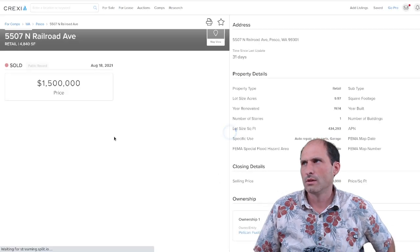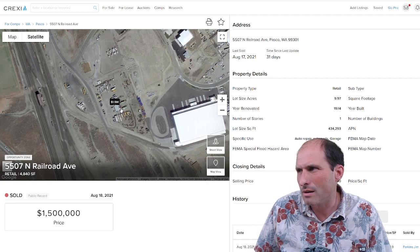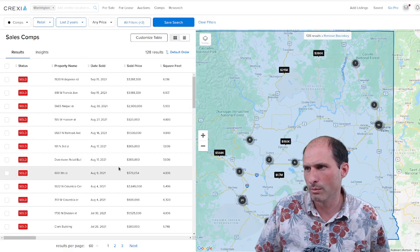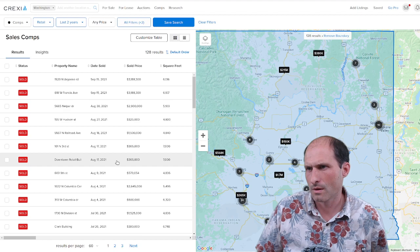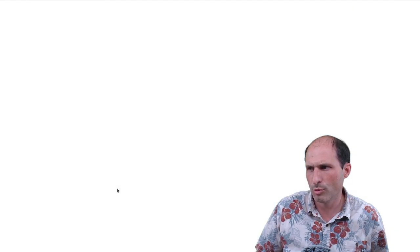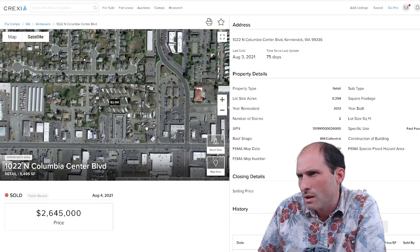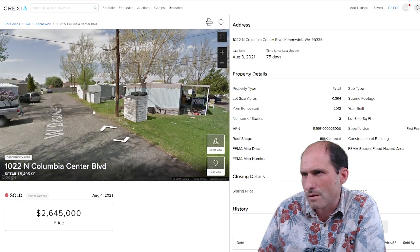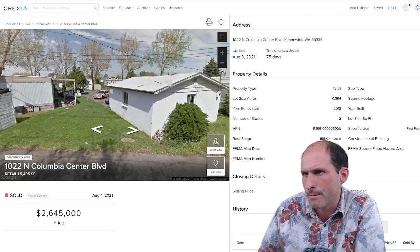$1.5 million. This is August. This is just another school bus repair or something. Auto shop. They're fixing trucks and school buses. Metal building. Cheap metal building. Not that a metal building's wrong, but you can't build that on this property. We want some inspiring ones. Okay, $2.6 million, 5,400 square foot building. It's almost as big as what we're talking about. This looks like, what the heck? Fast food drive-through. This is part of a mobile home park. Like they're putting us in a mobile home park. This is bad data.